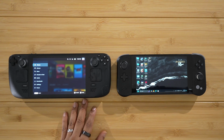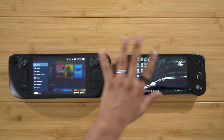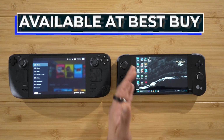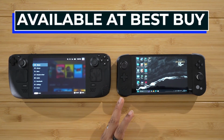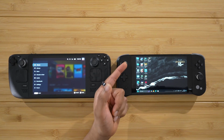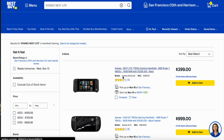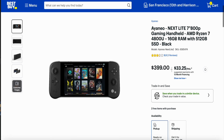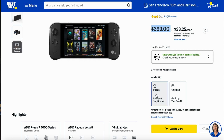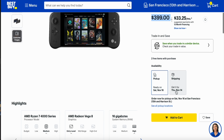Now, I will say another thing, the last big win for the Ayaneo Next Lite is Best Buy availability. That's right, this is one of the only Ayaneo devices that you can get at Best Buy. You can go on bestbuy.com right now and just order the Ayaneo Next Lite and then pick it up at your local Best Buy. I'm not sure if they actually carry these in stores physically. I've been to about 4 Best Buys since I found out that they were available in Best Buy, and I've not seen this in a physical Best Buy.